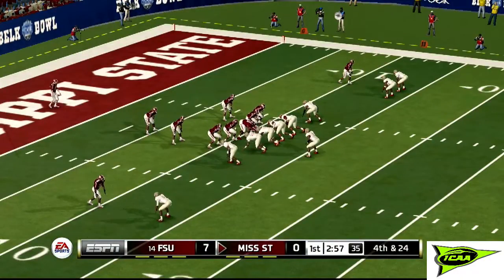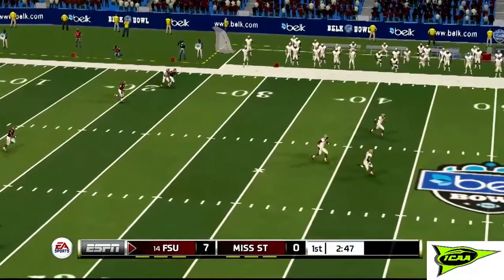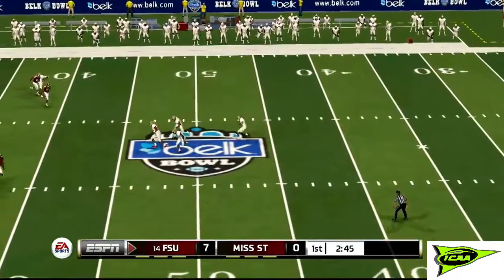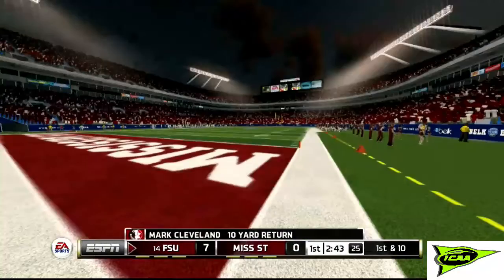The sack, it's now fourth and long. Cleveland, the return man. He gets it away, and this is a really nice punt. Cleveland fields it at the 46. He's tackled at the 44.